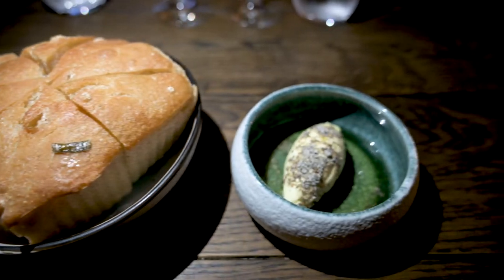So we are just having a multi-course wine pairing with some incredible food. We've already had bread with the butter with smoked rye cheese in the butter. Generally speaking, the food here is so delicately put together. Flavors are very thoughtful. So what I'm gonna do is show you all the wonderful food, and then afterwards I'll let you know how it all went and what our favorite dish was.